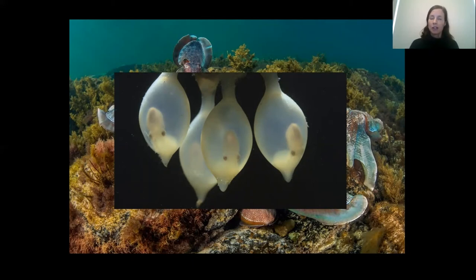So I don't know if anyone's ever been out to have a look at these cuttlefish breeding aggregations, but you can just drive over to Point Lowly and put on a snorkel and a mask and go have a look for yourself. It's quite a beautiful and amazing biological phenomenon to see.